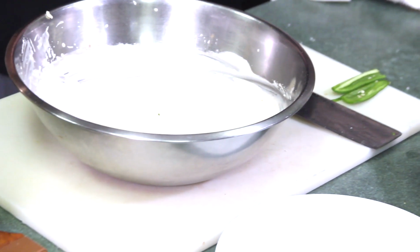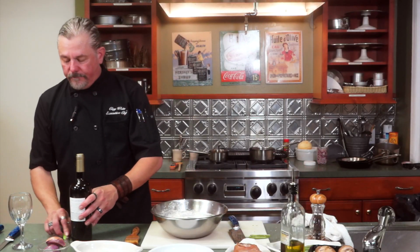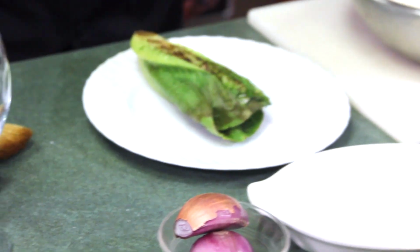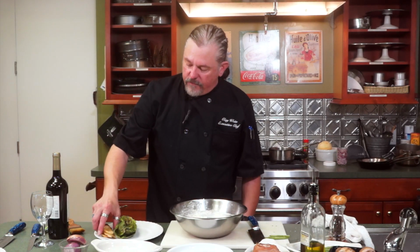And our salad dressing is done. Okay, now to build this salad, very simple. All right, we're gonna take our grilled romaine, place that there. All I'm gonna do is add, let's say, three croutons.